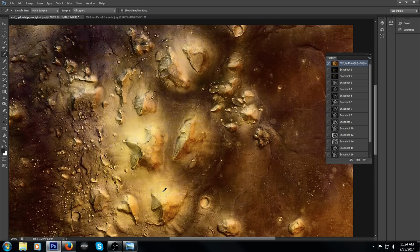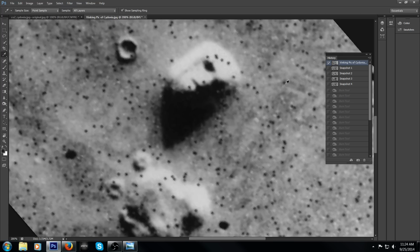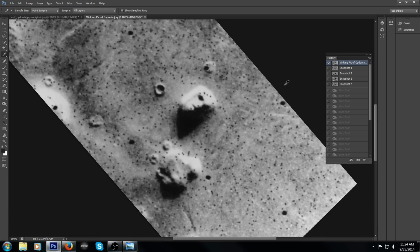Now, let me jump into this. I'm going to show you the very original one. This is the original one, which I magnified so we can bring this in a lot more. First of all, sometimes you don't notice these things that are just obvious. You just look at the face and you go, oh my God, that is absolutely a face. Let's look a little closer.